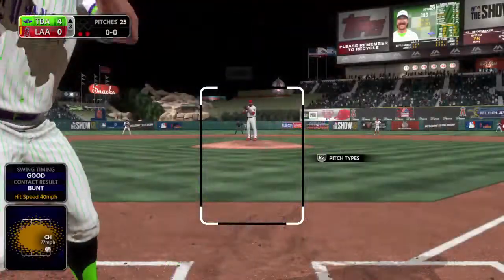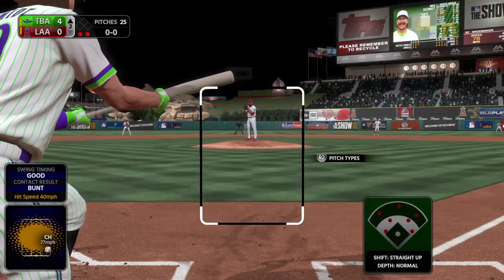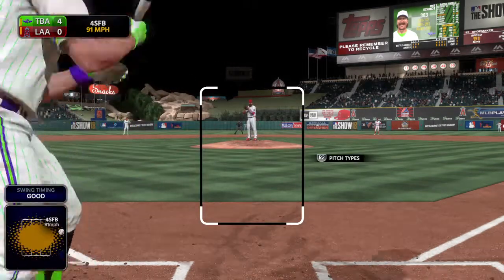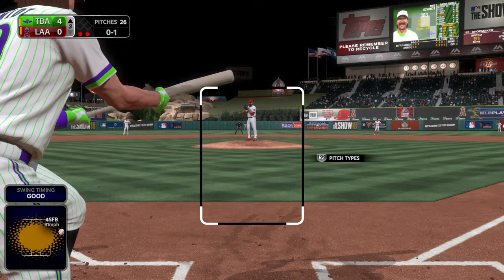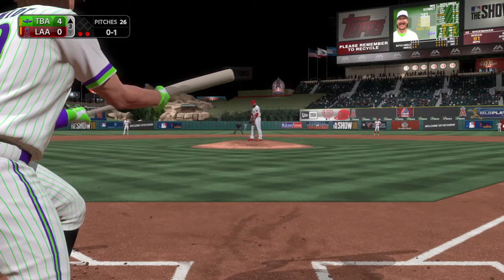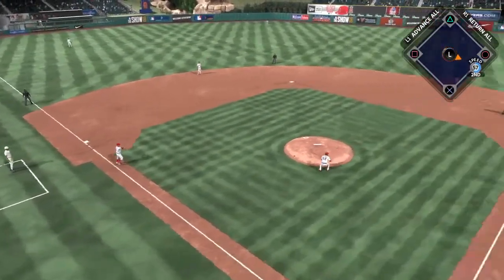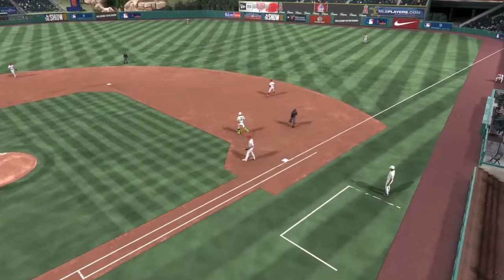So bases are empty here with 2 gone, and in steps all-time Philly great Mike Schmidt. First pitch coming, here it is. And he's squaring around here, but he can't connect. 1 strike. Now a bunt attempt here. Throw to first will get him as they pounce on it.